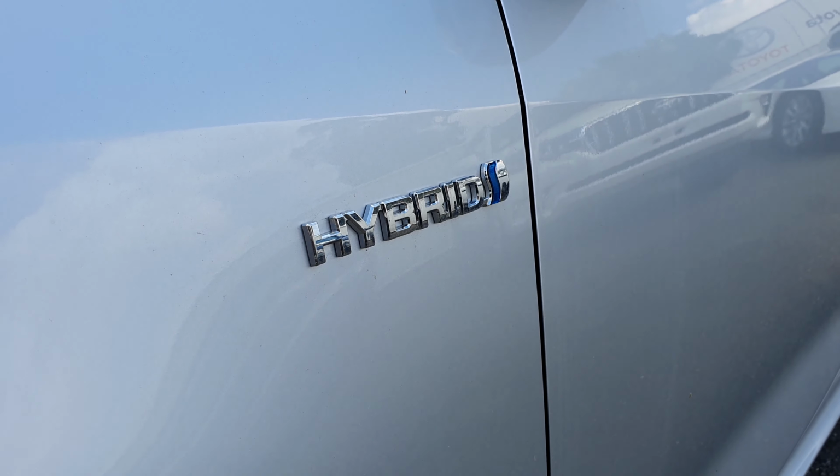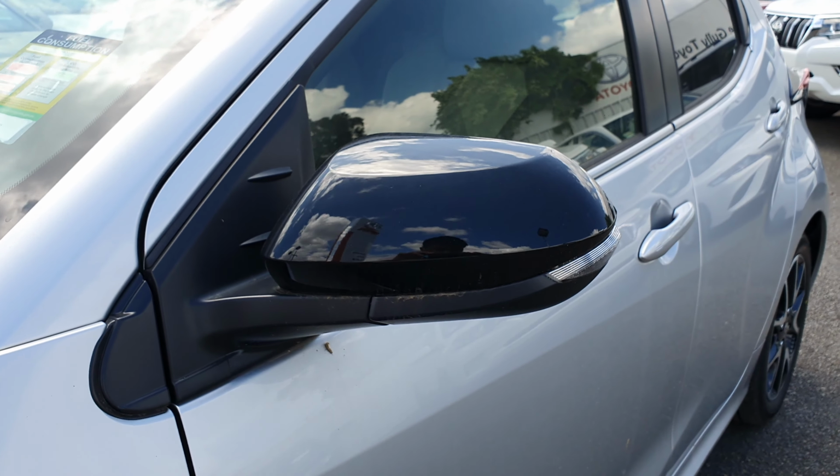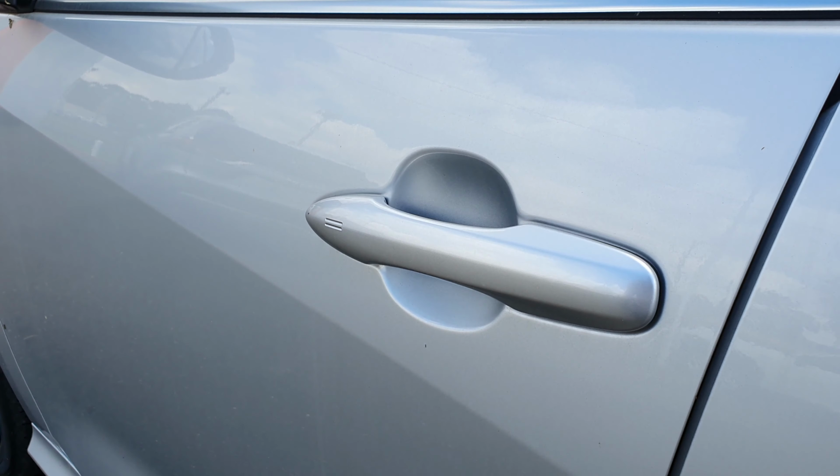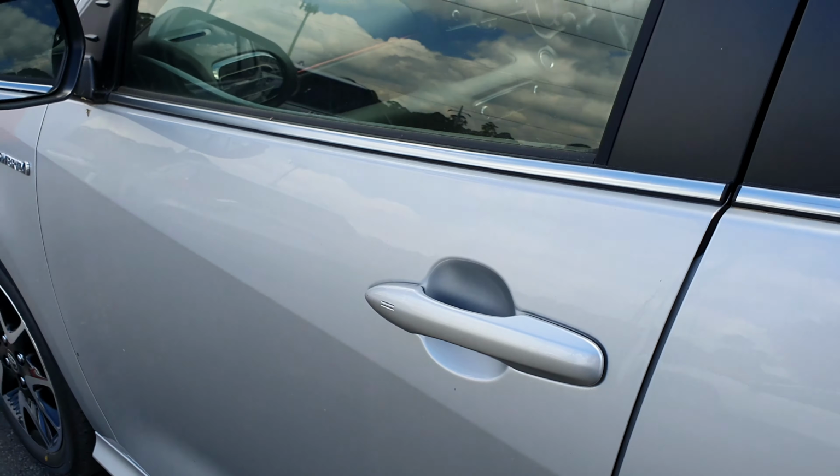So it's a hybrid. You can see you've got the same sort of handles that you've got on the new Corolla as well. So pretty cool.